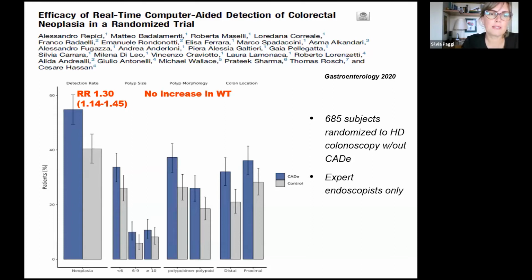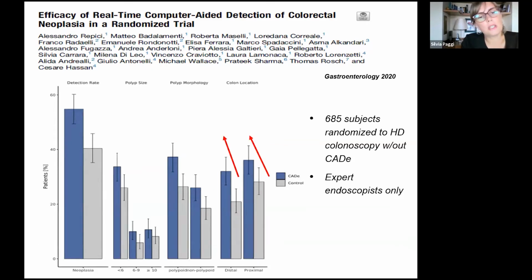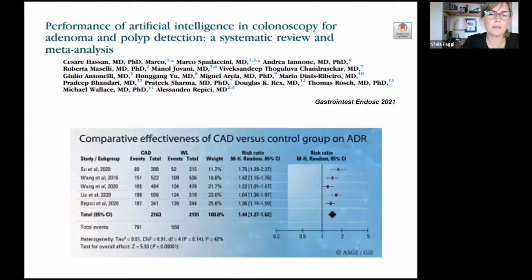This study, for example, coordinated by Professor Repici, showed that artificial intelligence increases adenoma detection rate without increasing withdrawal time of the procedures, is able to provide a higher benefit for diminutive and small lesions, and increases the detection of either polypoid or non-polypoid lesions and proximal and distal ones.